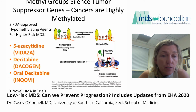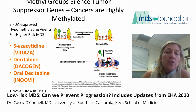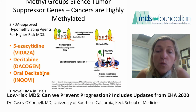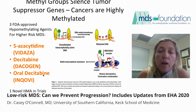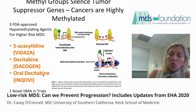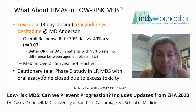The traditional agents, 5-azacitidine and decitabine, have been approved for several years, and just last week there was the approval of an oral version of decitabine called Inqovi, which I'm sure we will start to see more use of. Now, these drugs are used only in higher risk patients throughout Europe. In the United States, they are sometimes used for lower risk patients, but there are some caveats to that.